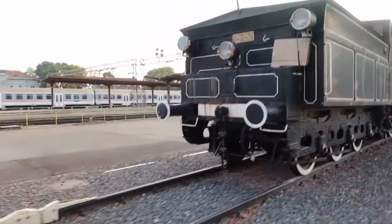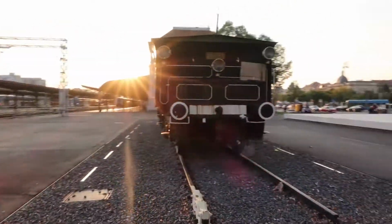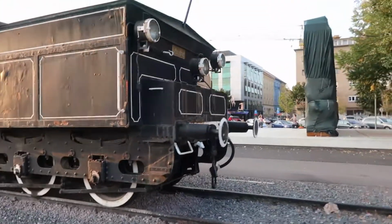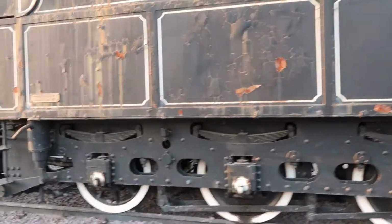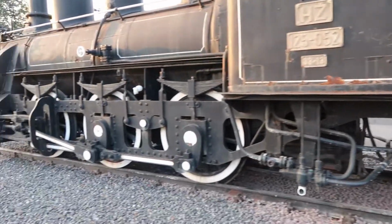Now I'm not sure if it has a date on it anywhere. I'll try and look for a date because it's got a code, but I'm not sure when this is from. If you do know, in the comments below, definitely let me know. Let's go around this side here and see. Are there any dates? No. Unless it's really old. No, I don't think there's any dates here, but it's definitely a very, very old train.